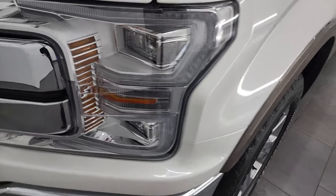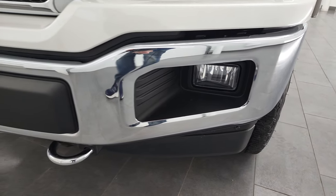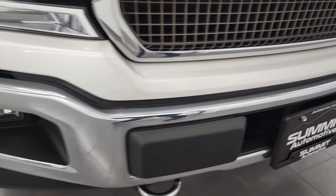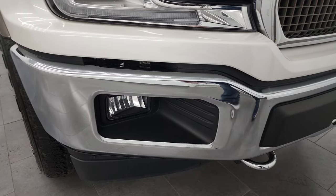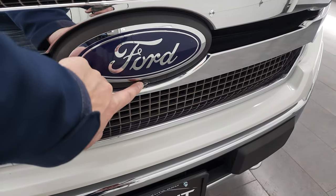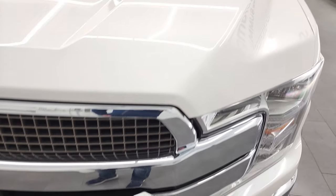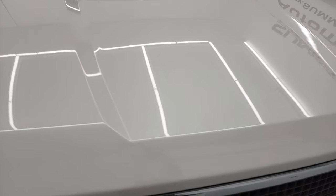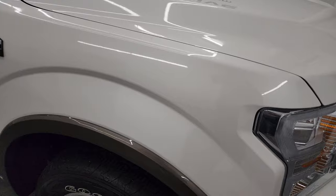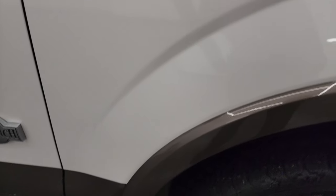Has the LED headlamps, LED running lights, and the LED fog lamps. We'll turn all of those on at the end of the video so that you can see just how nice and bright they all are. Front bumper's in fantastic condition, no dents or dings in there, and it does come with the chrome tow hooks. This one has the 360 camera, and the grille is in really nice shape. I did not see any dents or dings on the hood. That is in very nice condition, and the passenger side front fender, absolutely perfect.